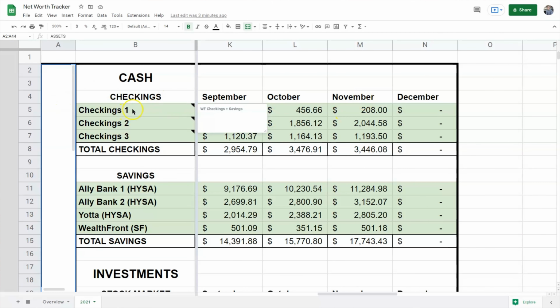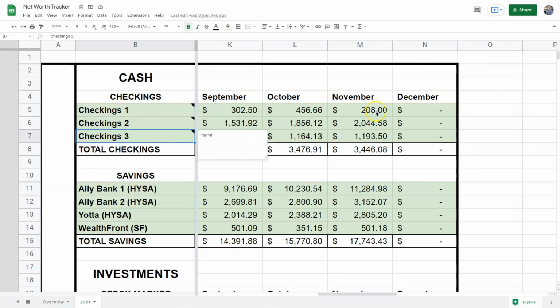So for the first one right here, we still have the 3 checkings accounts. We have the Chase, we have the Wells Fargo, and then we have the PayPal account. So for Wells Fargo, I have $208 right here. And then for my Chase, I have $2,044.58. And then for my PayPal, I have $1,193.50. Overall, my total checkings is around $3,446.08.